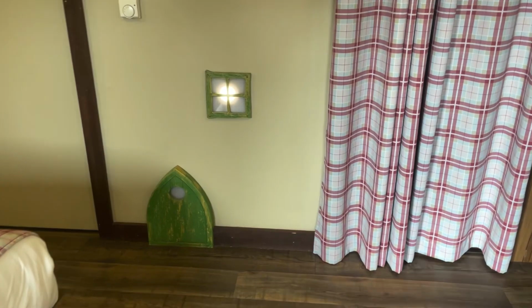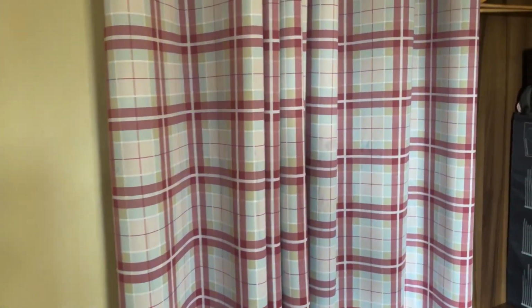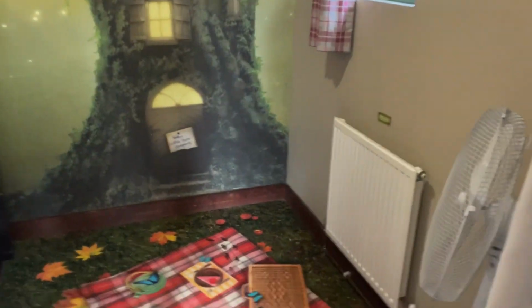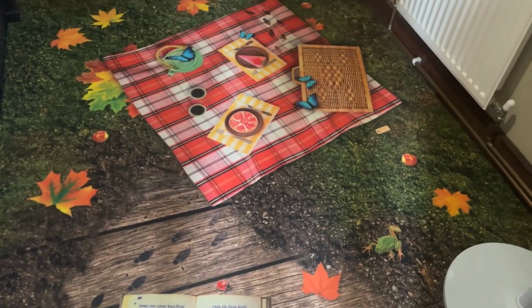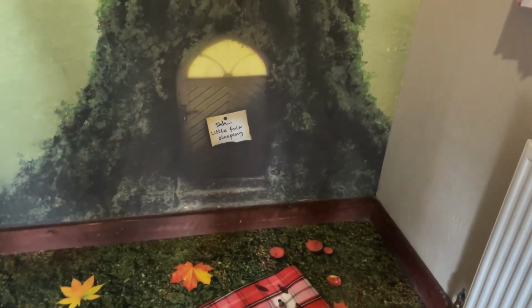But I think I'm going to do Matilda's room first because I just can't wait to show you. So look at this, there's a little fairy hole there and a little light there as if it's the fairies. You actually open this curtain up and inside is Matilda's little area. This is just so fun. It's a lovely little patterned floor here. Then it says, shh, little folks sleeping.